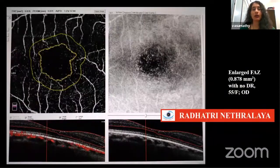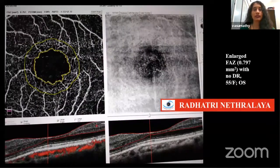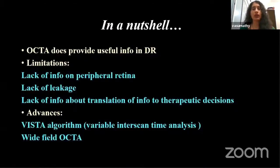And out of curiosity, we have also done this for some of our patients. This is a patient without diabetic retinopathy. The right eye of one of our patients, vision was pretty okay. And this is the left eye of the same patient. You can see that when we did angioanalytics, the FAZ size was very much increased. The patient did not have any diabetic macular edema, but he had been diabetic for a long time.